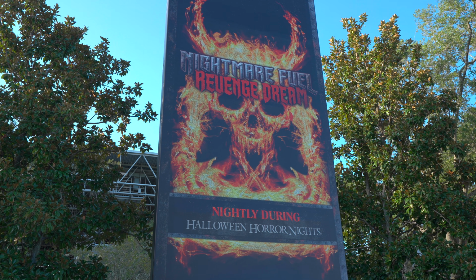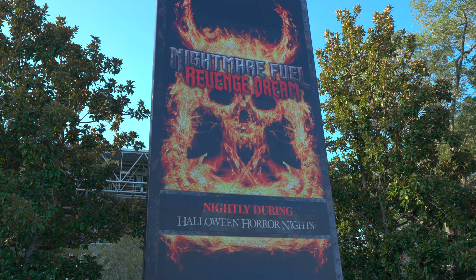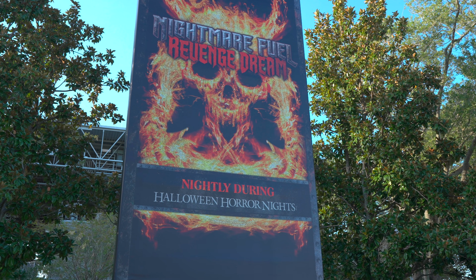And speaking of the Fear Factor Arena, this is where we're going to have our one and only nighttime show for Halloween Horror Nights, which is going to be Nightmare Fuel Revenge Dream. Now at this time, we don't have specific show times posted quite yet, but come opening night, I will update you guys. Now, if you guys are not familiar with Nightmare Fuel, it's a high energy dance show that uses illusions and a lot of pyrotechnics. It gets very, very hot in that theater because they use a lot of flames.